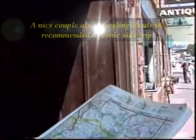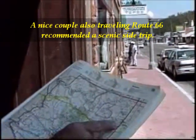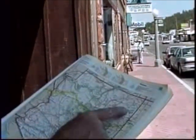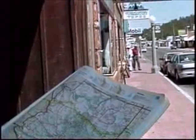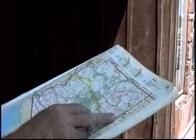Over here, right at the New Mexico line. See this road here? You take this up here, and this is Canyon de Chelly, which is a beautiful area. Have you ever been there? Oh, it's supposed to be gorgeous. Well, if you've got a lot of time, this is worth it. You can see this in about, I'd say, 5 hours, and then double back.